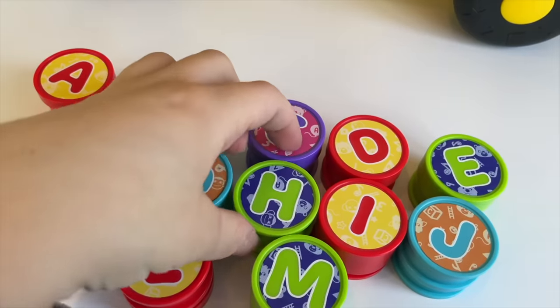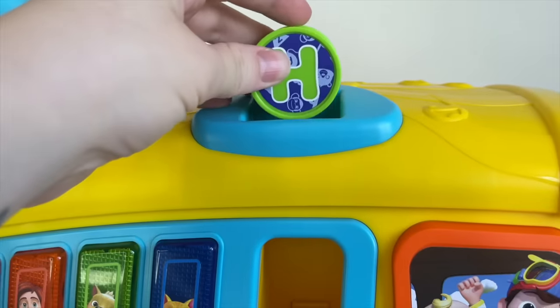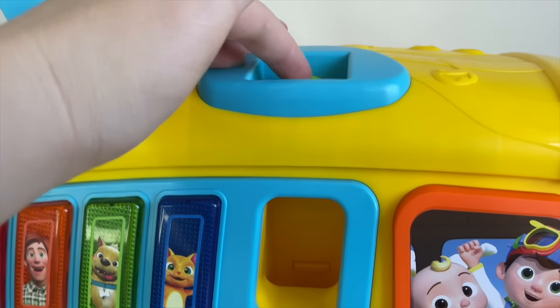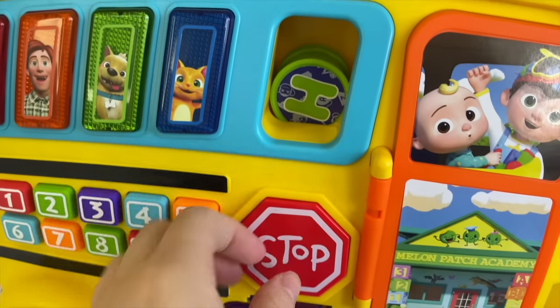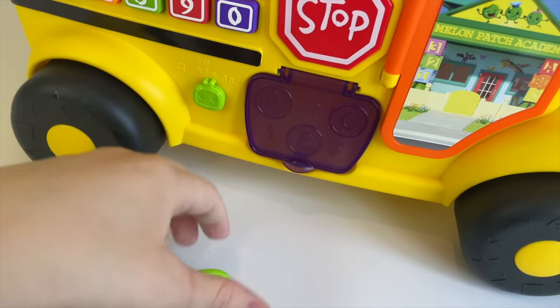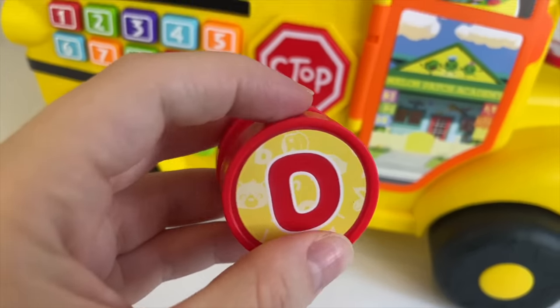Okay, let's try the H. Let's drop the H. H. And we press here. And it goes right here. That's so silly. Let's try the letter D.